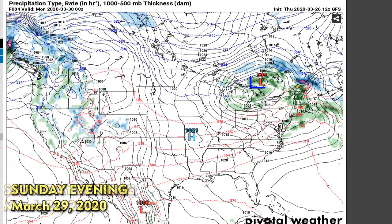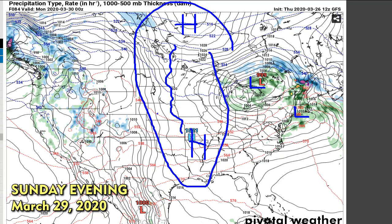Then for Sunday evening, everything rolls to the northeast. Start getting some showers and storms there in New England. Back behind it, lots of high pressure coming into the lower Mississippi River Valley, and that looks like it extends all the way up to Manitoba. So lots of good weather across the central U.S.